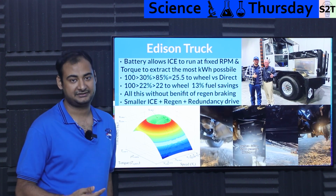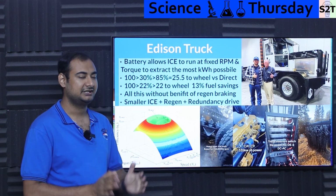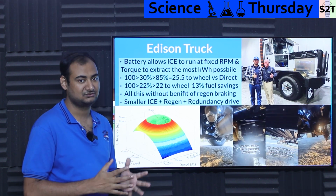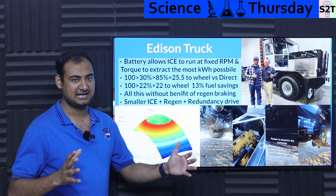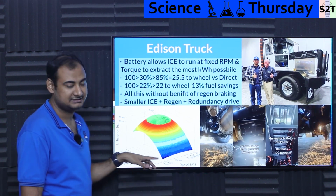It's like they have a battery. It's the same concept as basically an inverter generator. It's just like, what if instead of relying on capacitors to act as a short-term buffer, what if we have a big battery? So what they do is, this is the same graph.